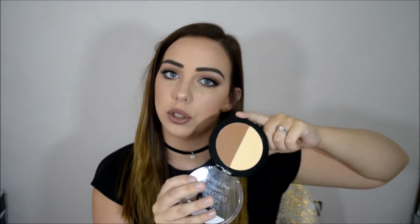I just bought this one though for the banana color, and I set my under eyes with it today, but I contoured with this contour color. I have not used this contour color yet, but it looks a little bit warm for me. But this banana color is amazing. But yeah, these are so amazing. They are so cheap. They're only like $5, $6, and they blend out so amazing.